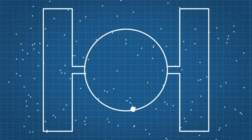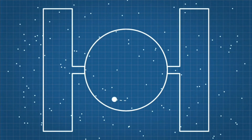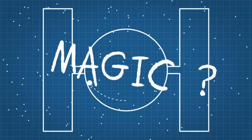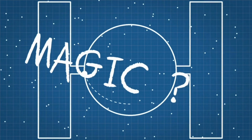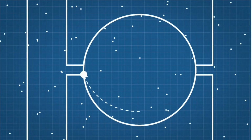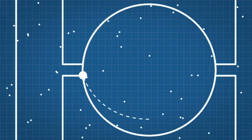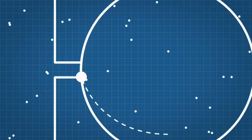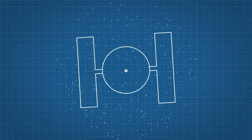Wait, what is this? Magic! Now, the ball is on the ground. What's going on here? To understand what is actually happening, we have to change our perspective on things. We are going to observe the motion of the ball from a stationary point of view outside the station.